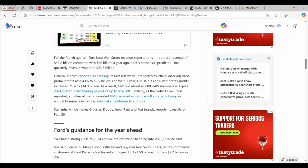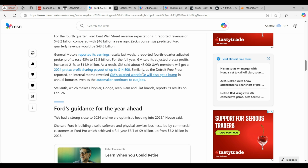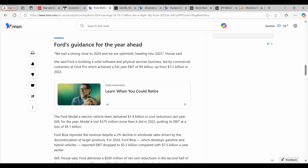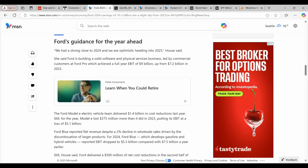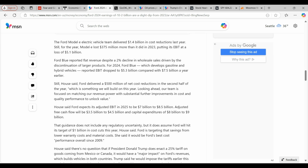We also started to see their fourth quarter revenue at about $48.2 billion. That is above expectations, and that's not too bad. We also saw them tell us about how other earnings went. Everything was basically very close to expectations. However, when it comes to the guidance for the year ahead, they did mention that for the full year, we're looking for another increase in their full year EBIT, which is once again better than what we expected from beforehand. And then we're also going to be looking for some cost reductions when it comes to their Ford Model E. So that's what's going on so far.